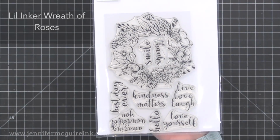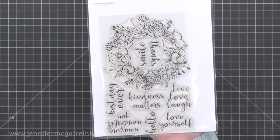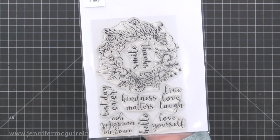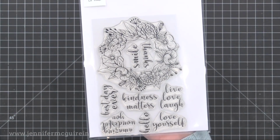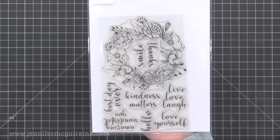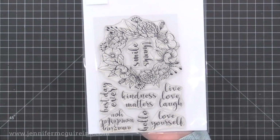Okay, we have the Little Inker Wreath of Roses. This is one of my favorite sets from this year because there is this beautiful wreath of flowers, and these sentiments are gorgeous. The Kindness Matters one is definitely a favorite of mine. This is beautiful, just gold heat embossed with a little bit of watercolor in each of the flowers. And I have a video coming up with this in the new year.